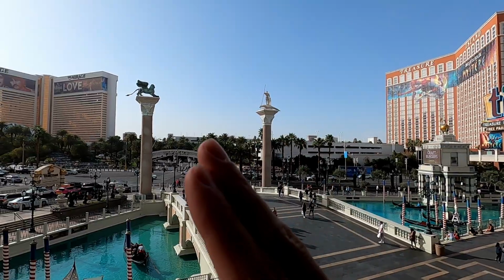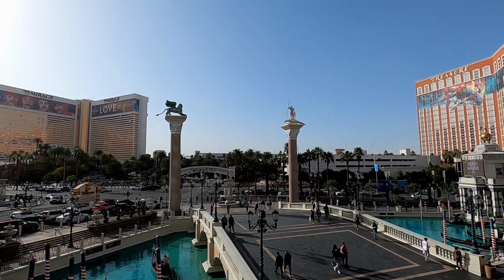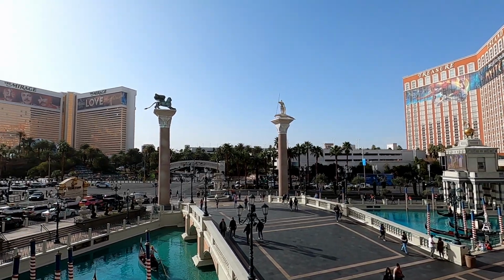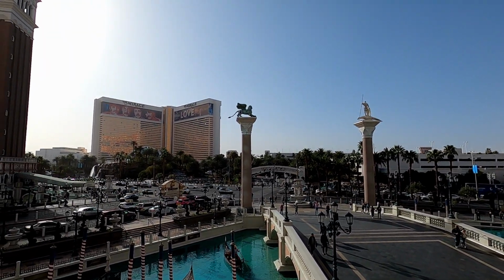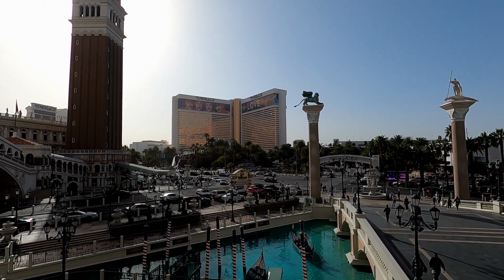And also, I hadn't noticed those sculptures up there. Really, really cool to see those mythical creatures on the edge of the Venetian. Making our way down to the Palazzo, which should be pretty darn close at this point. We want to see that waterfall in the lobby, I'm told. And then we'll make our way towards the Mirage again. More I might have missed there as well.